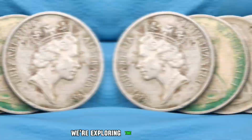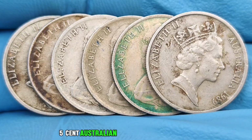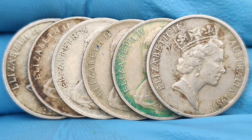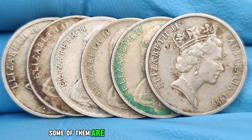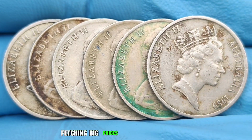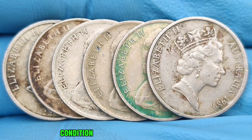Today we're exploring the most valuable 5-cent Australian coins. While these small silver-colored coins often go unnoticed in pockets and purses, some of them are now considered rare treasures in the collector's market, fetching big prices depending on the year, condition, and scarcity.